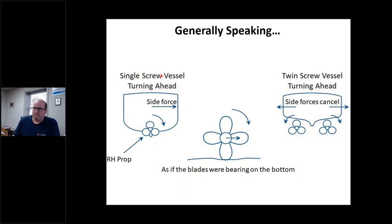Generally speaking, most boats, single screw boats specifically, turn a right-hand propeller. The reason for that, I'm going to get to in a second, is that the boat will want to come up on the starboard side if that prop is turning right-hand. I'm going to have a counteracting force, and that's what the driver of the vessel, hopefully sitting in the seat, is going to help counteract.